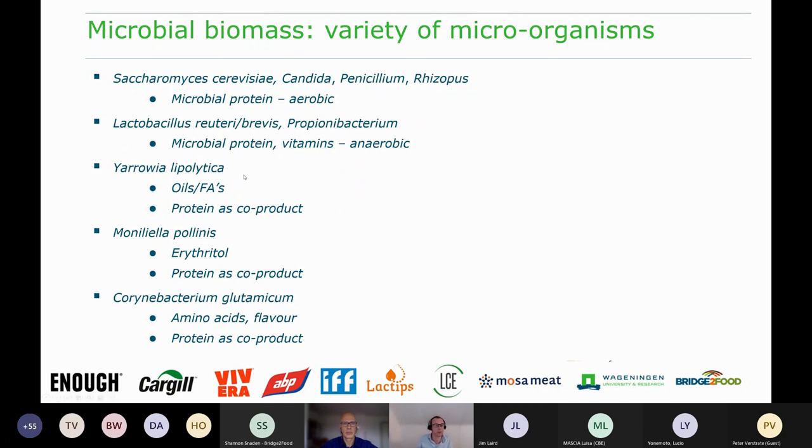It can also be that you want to look at other types of products that are in the biomass. And so you could also focus on high fatty acid type of microorganisms, high oil containing microorganisms like Yarrowia lipolytica, which has a much higher oil content, and the protein could be a co-product or side product there. Of course, you could also use the whole biomass here. Other types of processes, for example, produce a specific product that you might want to have. And I think a nice example there is Moniliella pollinis, which is produced at a very large scale at the moment for erythritol production. And you get a lot of biomass as a co-product there. So it can also be used.